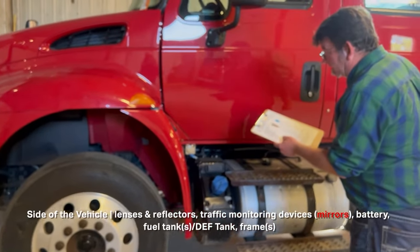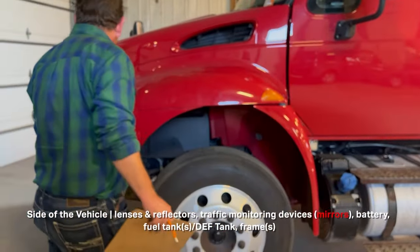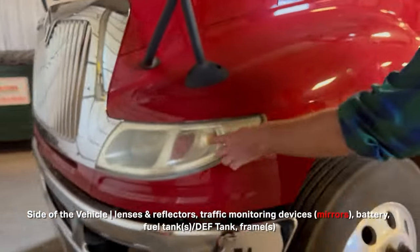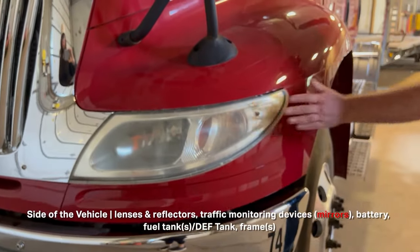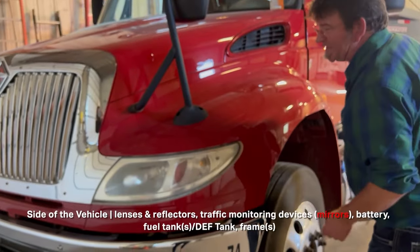Starting with the side of the vehicle, lens and reflectors right here. So much like we did out front here, I'm going to make sure that this reflector right here and this lens right here, the reflector right here and the lens right here is clean, clear, not cracked at all. The reflector is not loose or missing at all.